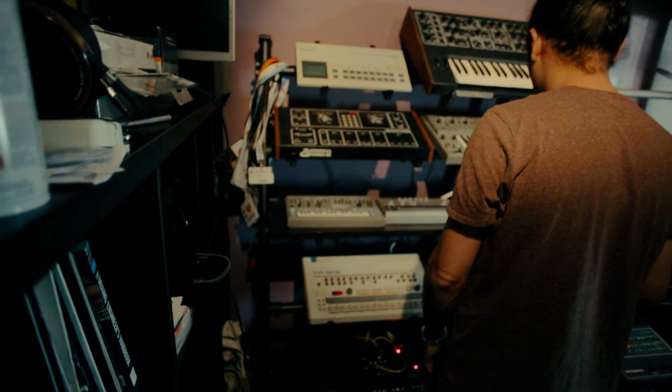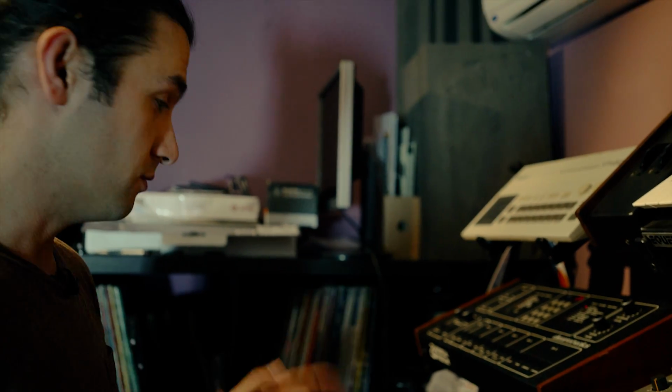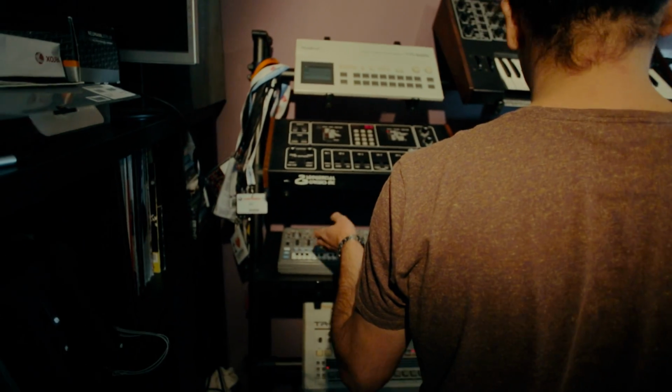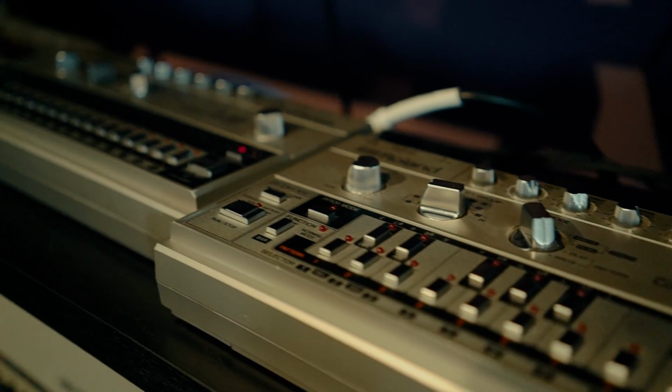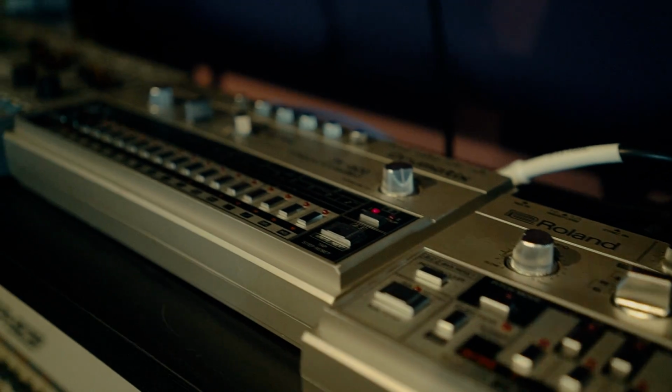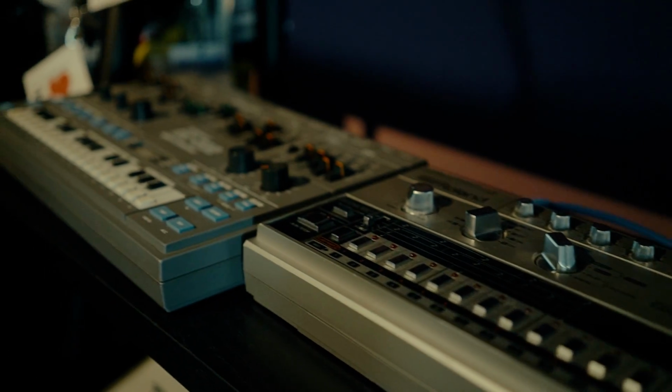Up here I've got the 303 and the 606, which just complement each other really nicely. The MC202, which is basically an SH-101 with a few features taken out. You can have these machines all going together. They've all got what's called DIN sync inside, and these all predate MIDI, so you have to get a MIDI to DIN sync converter to get them all set up.